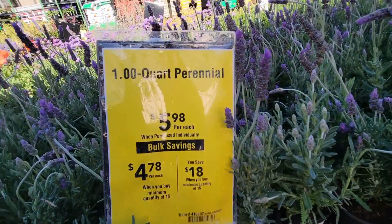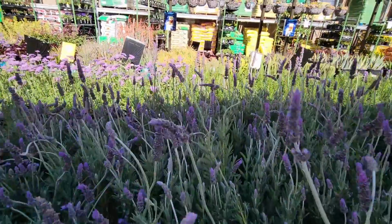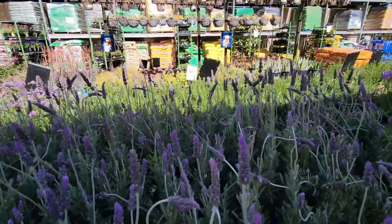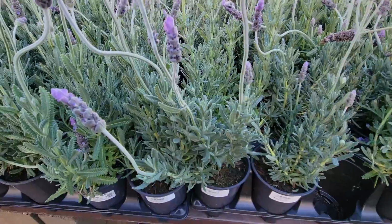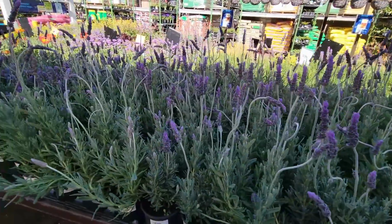That's one thing I love about lavender. This will come back year after year, so this will last a long time. As long as you take care of it, fertilize it, and keep it watered, you're going to have such beautiful flowers. The pansies will die off and you do have to replant those, but the lavender, you do not.